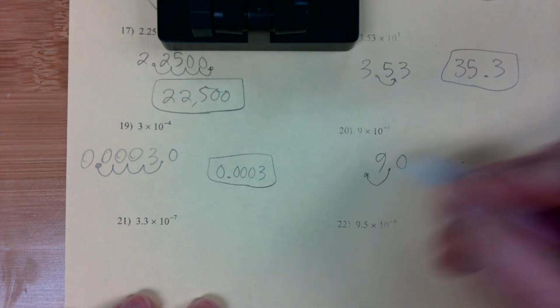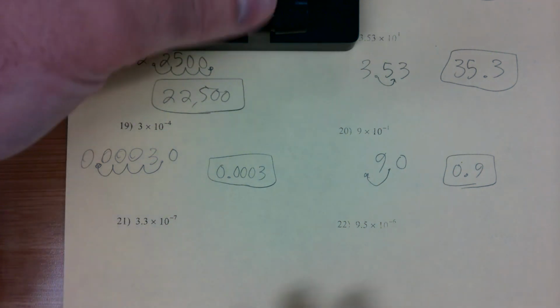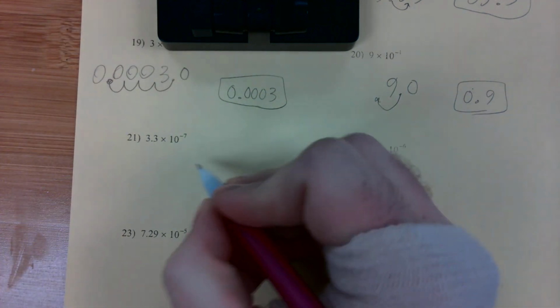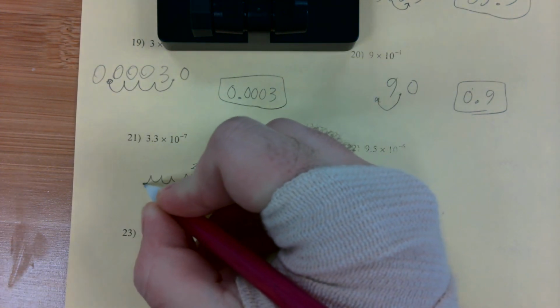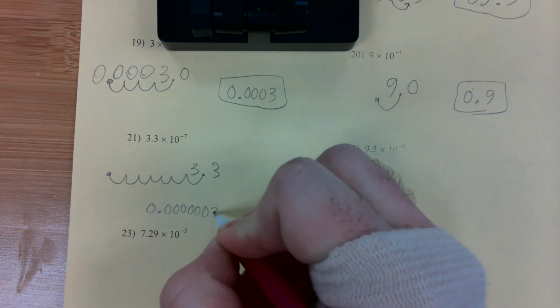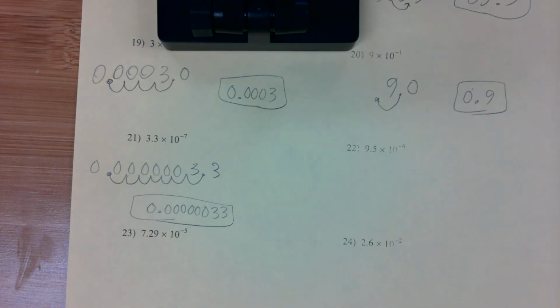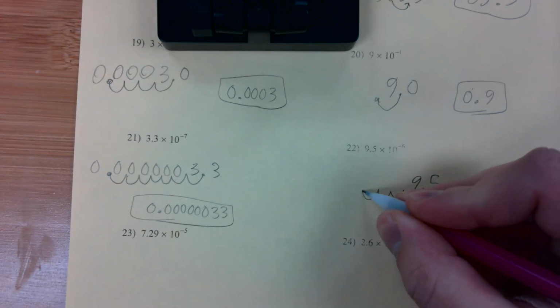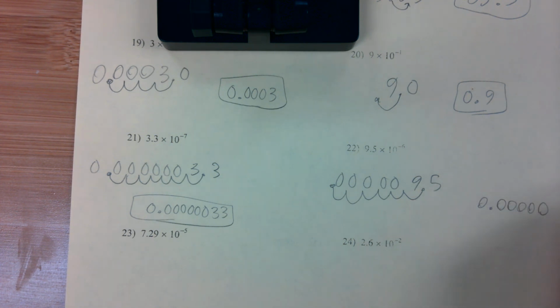9.0. We're moving it 1 space to the left. So our answer is just 0.9. 3.3, we're moving this one 7 spaces. 1, 2, 3, 4, 5, 6, 7. 1, 2, 3, 4, 5, 6, and then 2 3s on the end. Yes, sir. Yeah, go ahead. Number 22, we're moving to the left 6 spaces. 1, 2, 3, 4, 5, 6. Boom. 0.1, 2, 3, 4, 5 zeros, and then 9, 5.